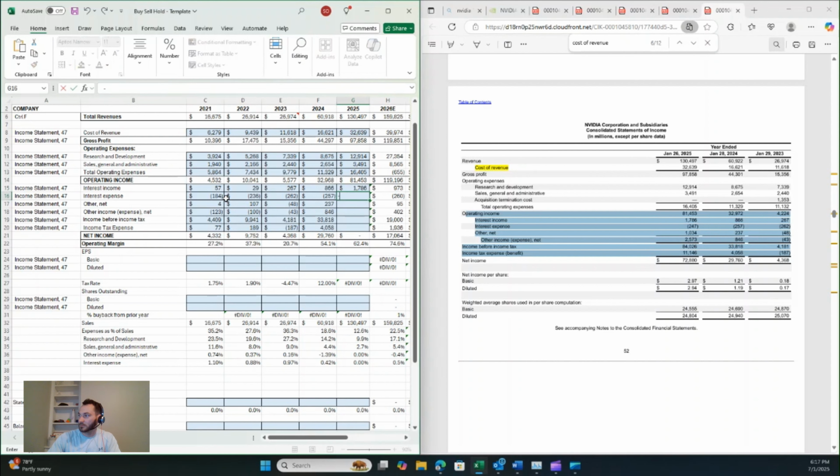1786, negative 247, 1034, 2573, 84026, and finally 11146. So that will give us our net income, which of course is income before income tax minus income tax expense, which gives us our operating margin, which of course is our operating income divided by total revenues.